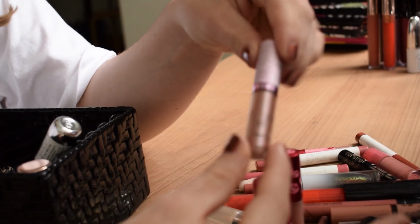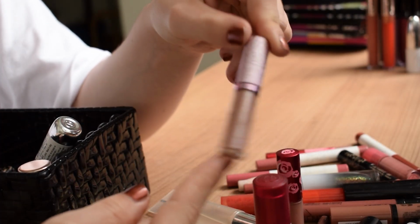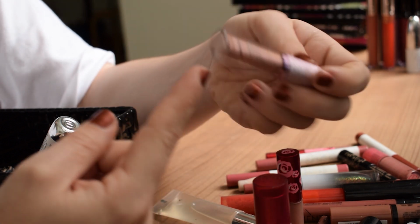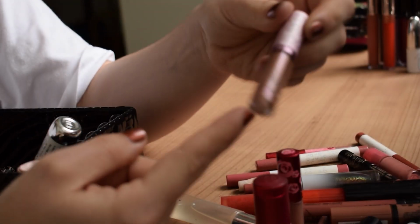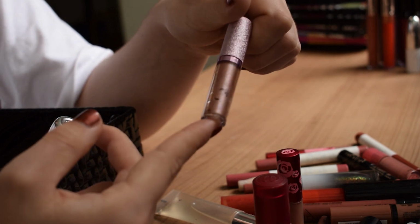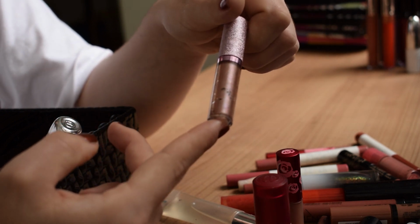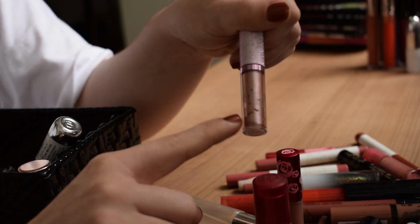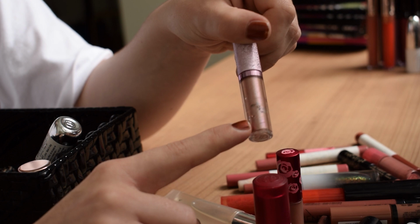Another thing I'm gonna get rid of is this little sample size. This is from Lime Crime. It's their Diamond Crusher, I think, and this is in the shade Over the Rainbow. A really nice eye product as well, but I have just not been using this for the longest time, and it seems to have separated around the edges.